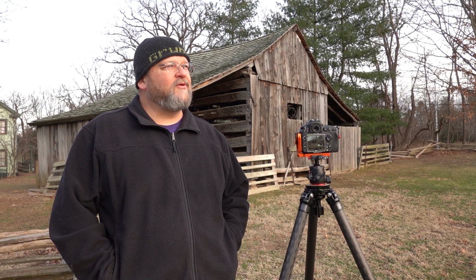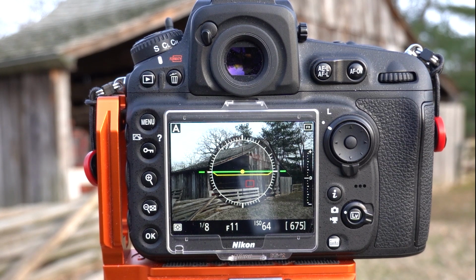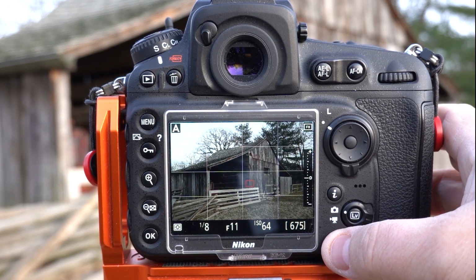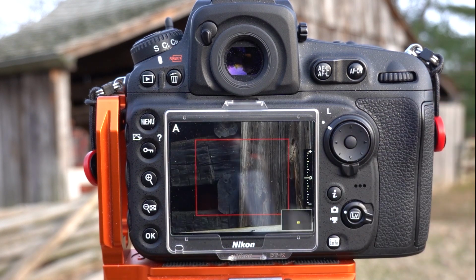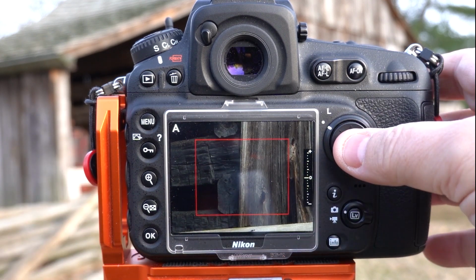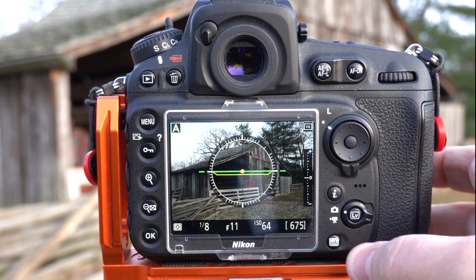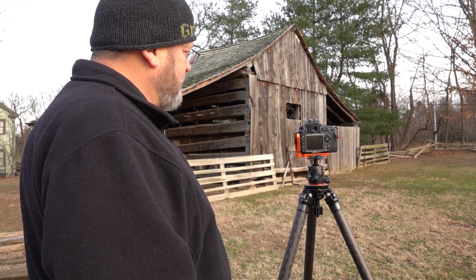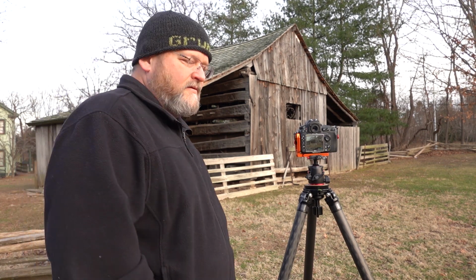So still don't have great light, but we're waiting for that glow to pop through the clouds, hopefully. I'll go ahead and take a test shot just to capture a sample and see where we're at. All right, there we go. Now we just wait for the sun to pop through.